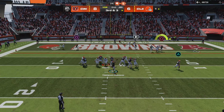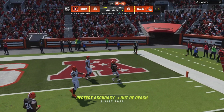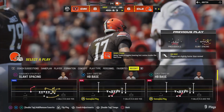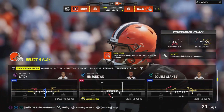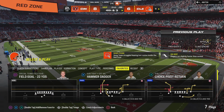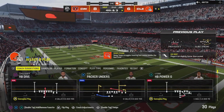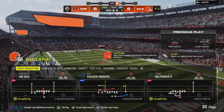DTR going to throw it here. Hard throw, incomplete. Brandon, some of those windows to throw the football that exist when you're between the 20s, they don't exist when you're this close to the goal line. But as a former DB, I liked it closer to the goal line. Tighter windows made it easier to cover people, actually.